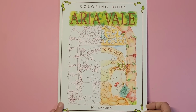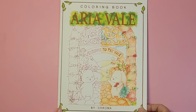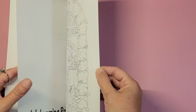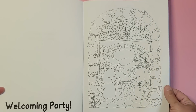So really good deal. The enabler on this one, I saw Disney Meg was doing this book and had completed it. Disney Meg's Coloring on YouTube. And this is by Chroma Aria Vale. And it's a thin book, so it's doable to finish. Got the welcome party. Welcome to the Vale.